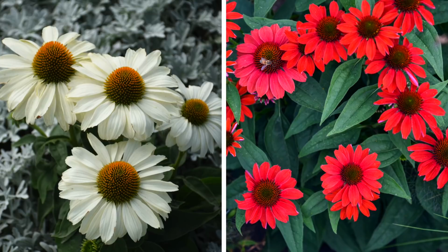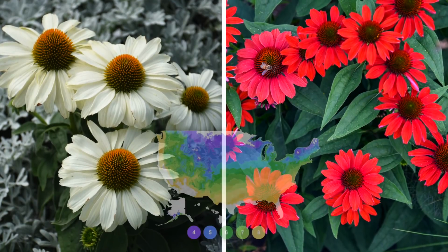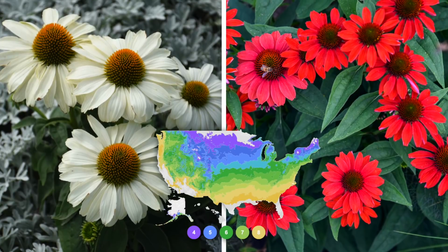But if you leave them, the color will mellow out. It'll turn into a brown seed head, but they stay really upright and really rigid. They don't tend to fall over, and they just add a beautiful texture to your winter garden. So both of these varieties attract bees and butterflies. They're both deer resistant, both like full sun, and both are a zone 4 through 8, and they can handle a lot of different kinds of soil.